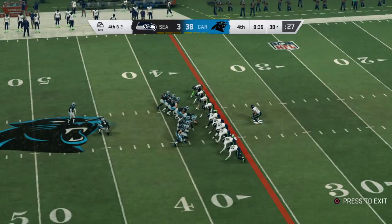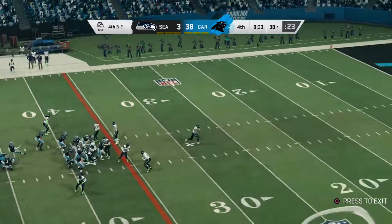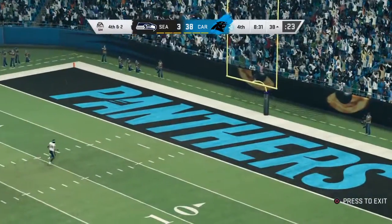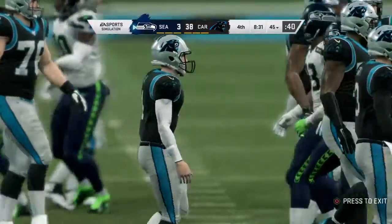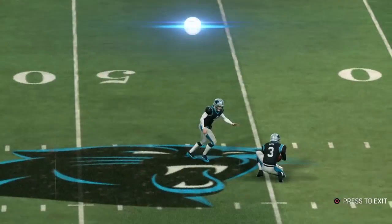And for the second time tonight, this field goal unit comes out here. This officially a 55-yard attempt. And that one's not going to get there. Not enough juice. An ambitious effort, but it's well short. And this score will stay right where it is.